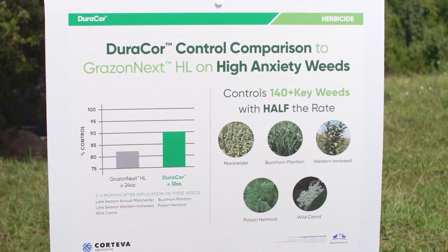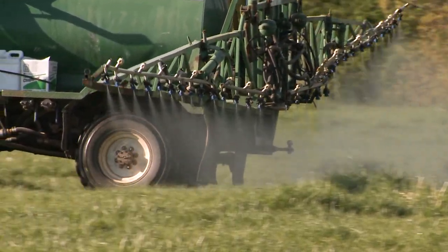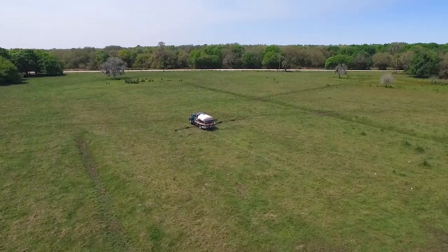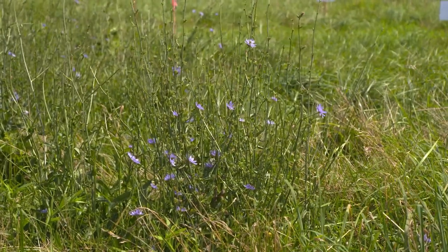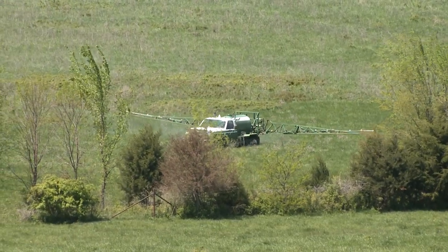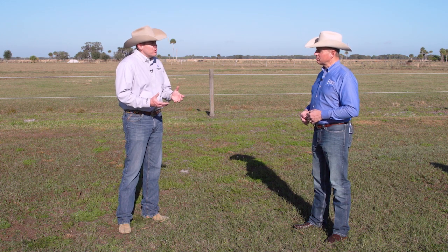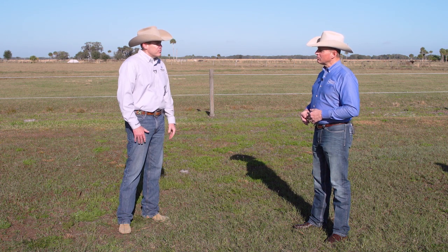We're talking about one that controls 140 plus weeds, basically a weed spectrum that catches all geographic areas of the United States. So tropical soda apple here in Florida, your biennials like thistles, some of your winter annuals and summer annuals. We're talking buttercup, and perennial weeds like ironweed, goldenrod, or plantain, some of those really harder to control weeds. This is where Duracore really makes the workflow on these ranches so much easier and controls more than the other herbicides we have put out.